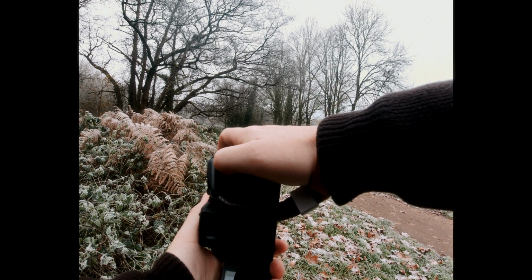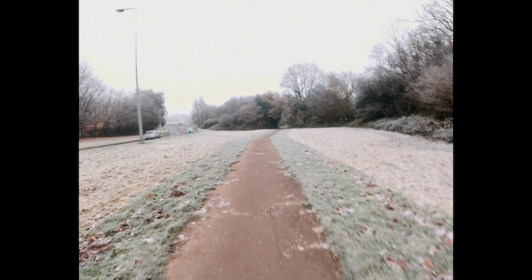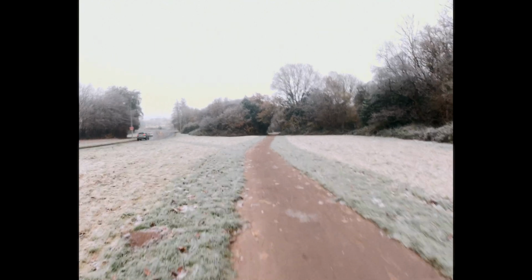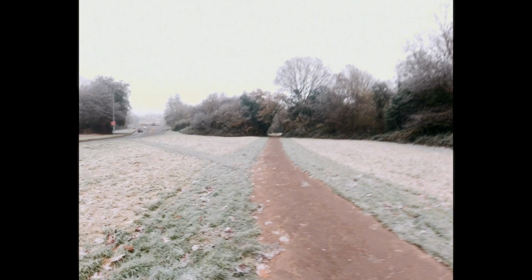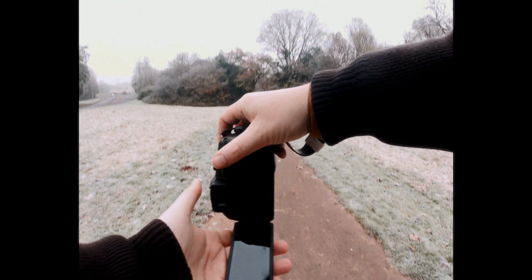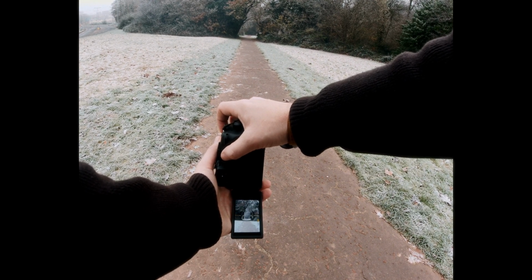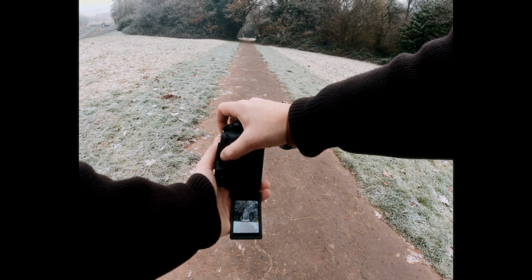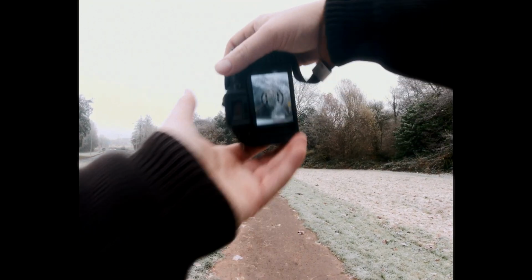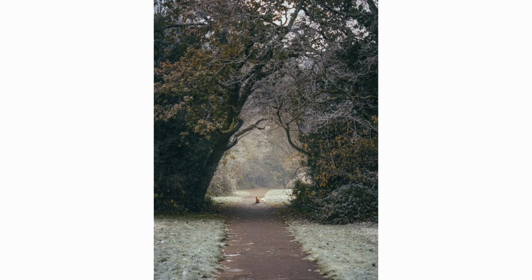F1.4 lens, full frame goodness. I like this path here with these trees leaning over, creating a little archway. But usually when I come out to take photos, I never get any subjects. Anybody gonna come through? Don't think there's gonna be.